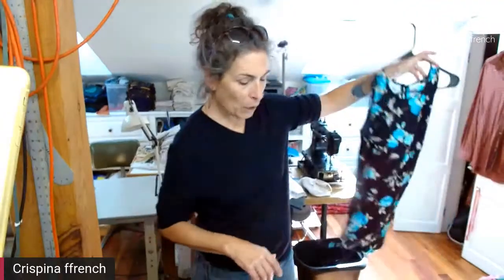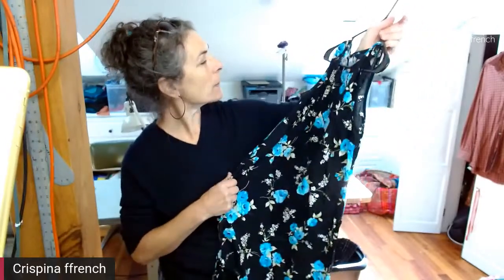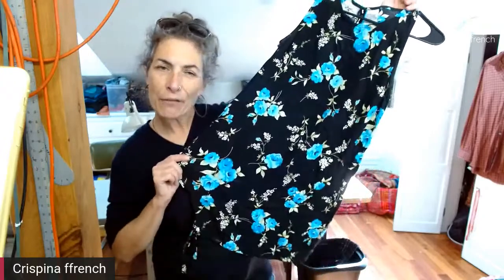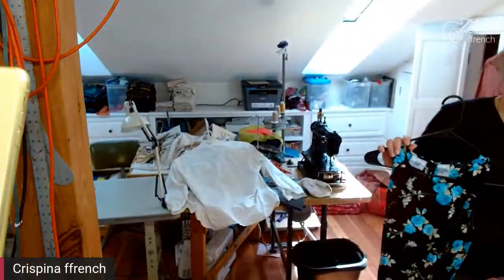Okay, so for that middle piece, something like this funny little dress from the Goodwill. This is a rayon, I believe it's rayon. Yep, rayon woven again. I like that it's got a floral print on it, but it has the dark background, which will give it a little contrast from the petals. So something like that. There's some other pieces I have here too.